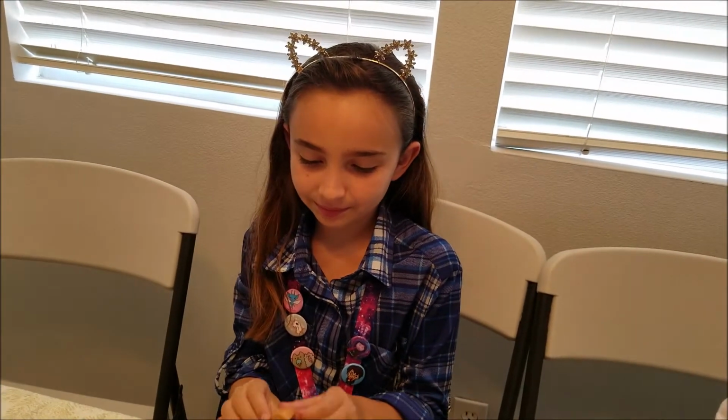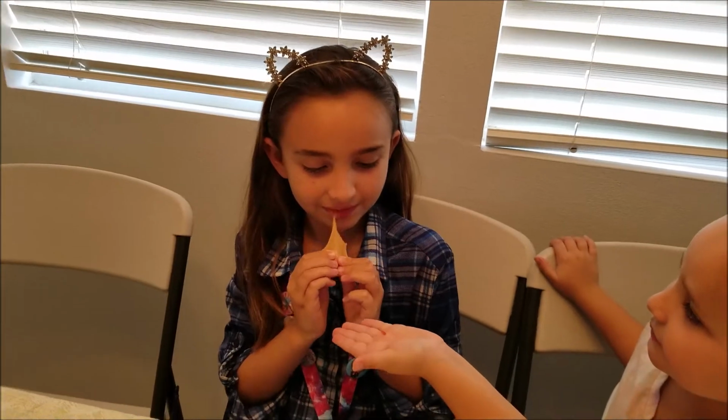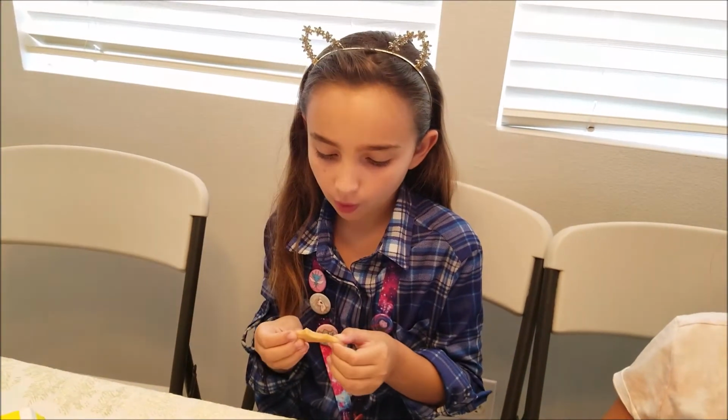Oh, I don't like the texture. Here you go. Ugh. Alright, I don't like it. Yeah, it has the texture of old fruit leather.